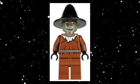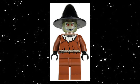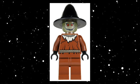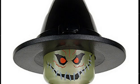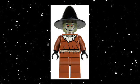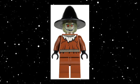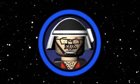Coming in at number 1 is the original Scarecrow. For me, what put this in the top spot is the sheer quality that emanates from this minifig. It's got the nice brown color scheme with the hat I really enjoy, and the best face printing the character has gotten entirely. On top of that, the best part about this minifig is the glow-in-the-dark transparent head. This detail is really nice and adds to the creepiness of the character, along with the face print.